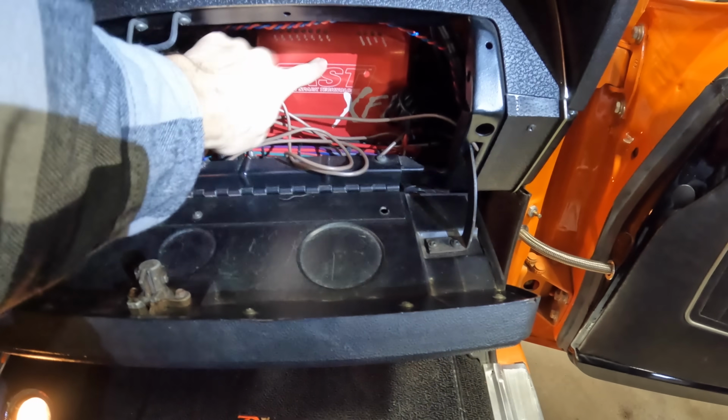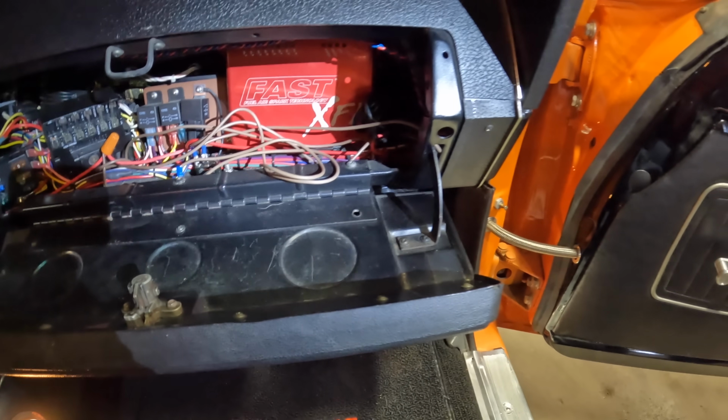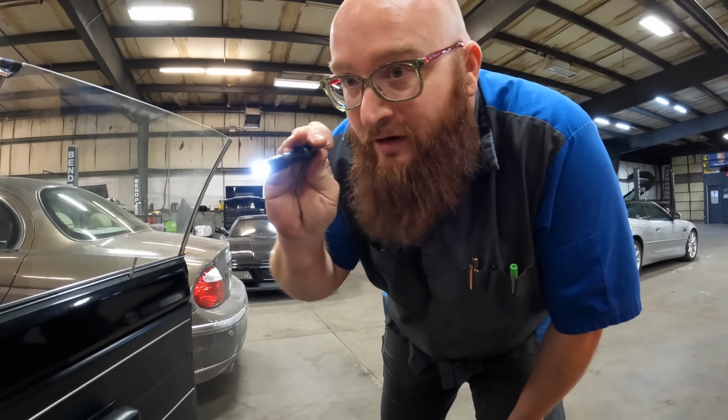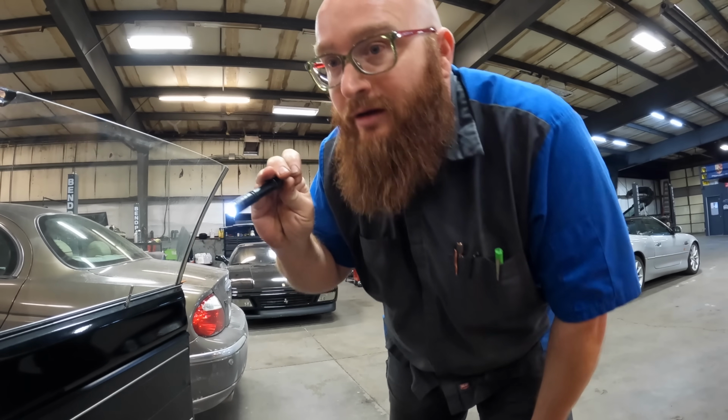That's the engine computer, right? Mm-hmm. It's just not your wheelhouse, right? No, I go in there and start diving in. I don't know what they did. There's no schematics. There's nothing.